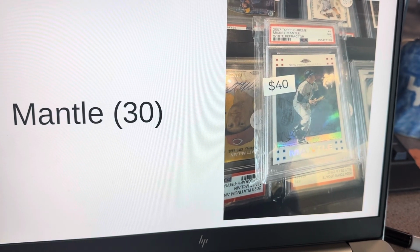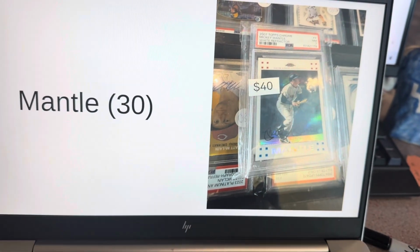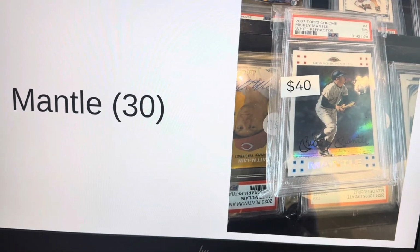The next one here, this was a card I graded a while back. This really cool Mickey Mantle refractor. It's numbered out of like 800 or something like that.